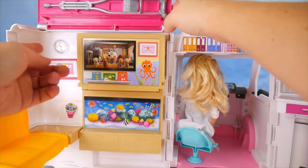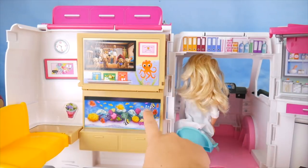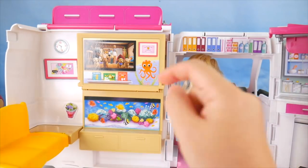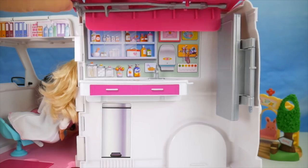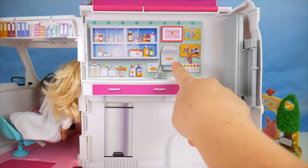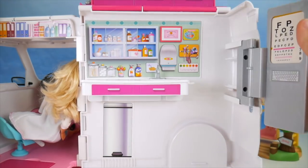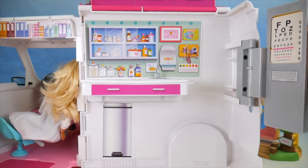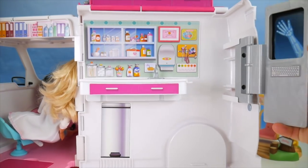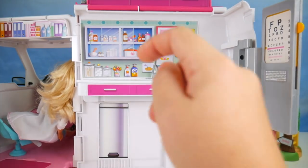Let's see, a clock, picture on the wall, television screen to watch, a fish tank, some drawers. I'll flip this roof up. It has our other crutch there. We've got some medicine, soap, tools, sink here. And this flips out. It's our eye chart, so we can check people's eyes. And if we push that down, we can see some different x-rays. There's a garbage can under here.